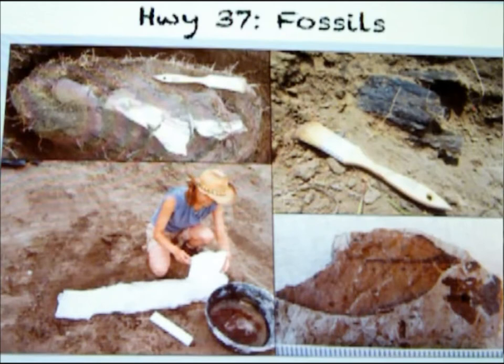The top right, that is just the tree when we just found it. You can see it's black in color, but just exquisite preservation of the bark. On the bottom left there, that is Sarah jacketing the tree. So we uncovered this tree and we collected it. And above the boundary, we didn't collect them this summer, but previously collected, they have some beautiful, beautiful leaf fossils. So this is a really exciting site for a number of reasons.